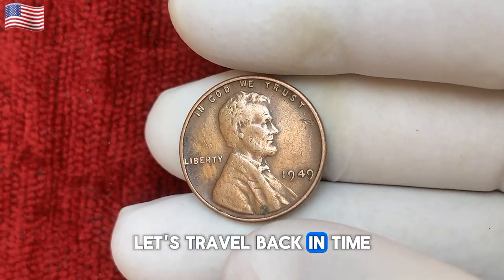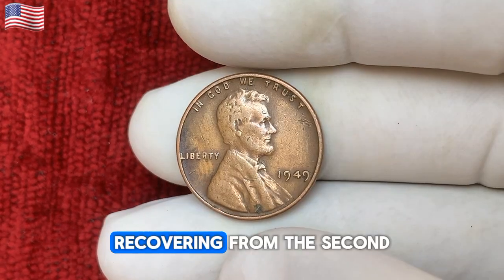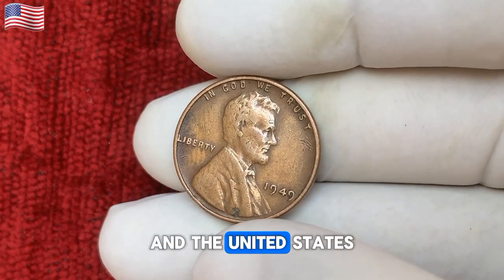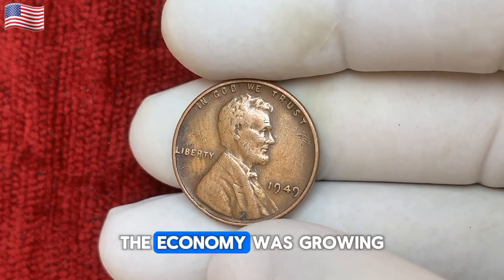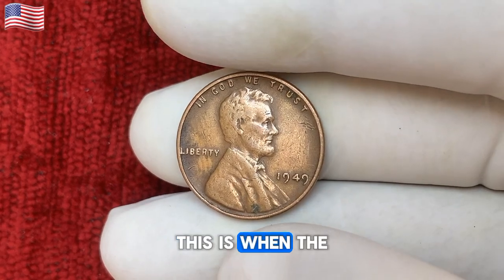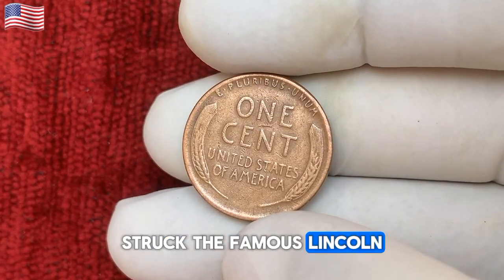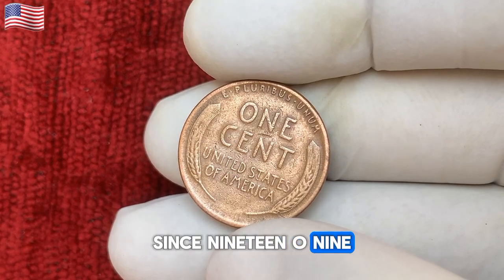Let's travel back in time to 1949. The world had just finished recovering from the Second World War, and the United States was entering an era of prosperity. The economy was growing, and so was the demand for coins. This is when the U.S. Mint struck the famous Lincoln wheat penny, a design that had been in circulation since 1909.